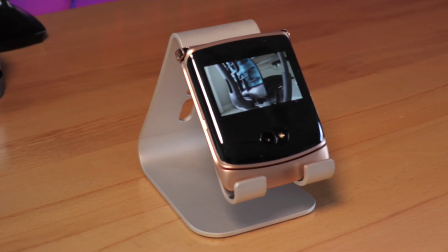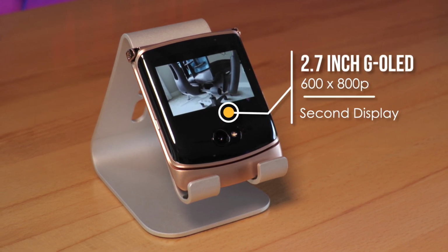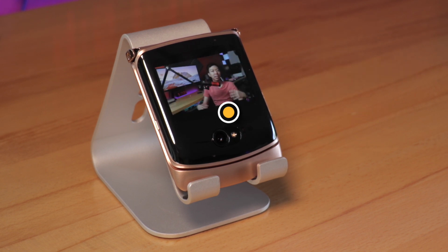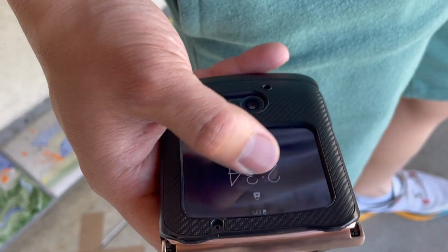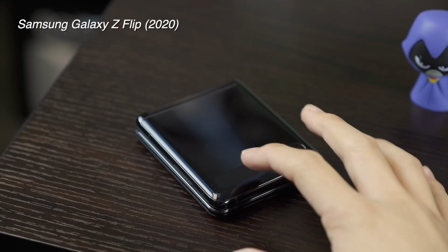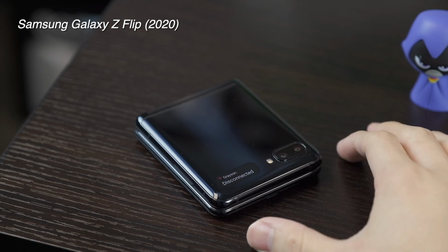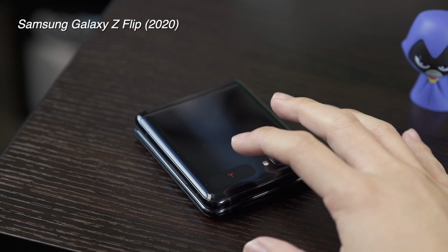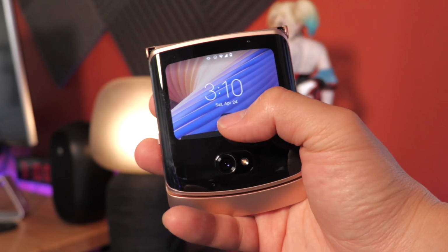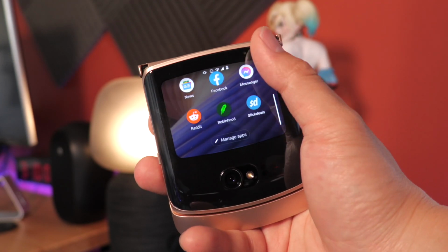The front part of the shell is actually a secondary display. It's what Motorola says is a 2.7-inch GOLED panel that is 600 by 800 pixels. Let's dive into this right now, as this is something that does make this phone quite unique. No other phone does it like this phone does. Unlike the Samsung Galaxy Flip, the Razr gives you a fully functional display that works with applications. It's not a ticker bar that lags along for basic notifications like that Samsung phone. This automatically elevates the Razr on my list of functionality in regards to folding phones. They actually have things that add to it.